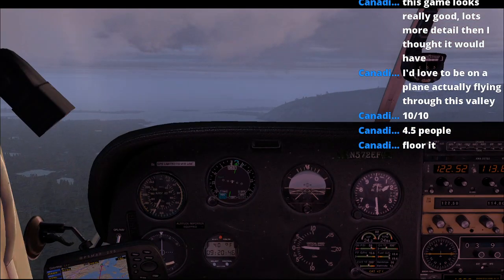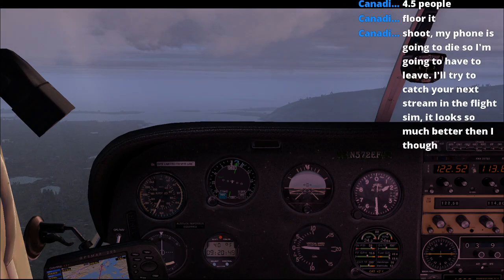All right, so let's see. So we're making 155 miles an hour indicated.